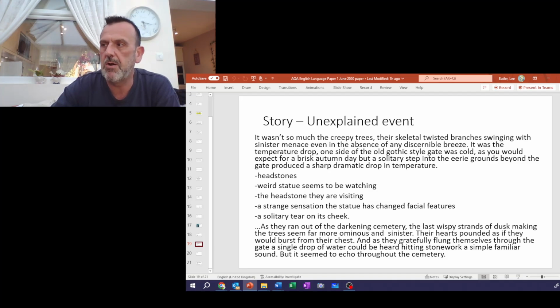As they ran out of the darkening cemetery, so obviously it's getting night, the last wispy strands of dusk are making the trees seem far more ominous and sinister. Their hearts pounded as if they would burst from their chest, and as they gratefully flung themselves through the gate, a single drop of water, that would be the tear, could be heard hitting stonework. A simple, familiar sound, but it seemed to echo throughout the cemetery. Dun dun dun. Basically, the statue was crying. It's like spooky, innit? But it's just a simple idea.